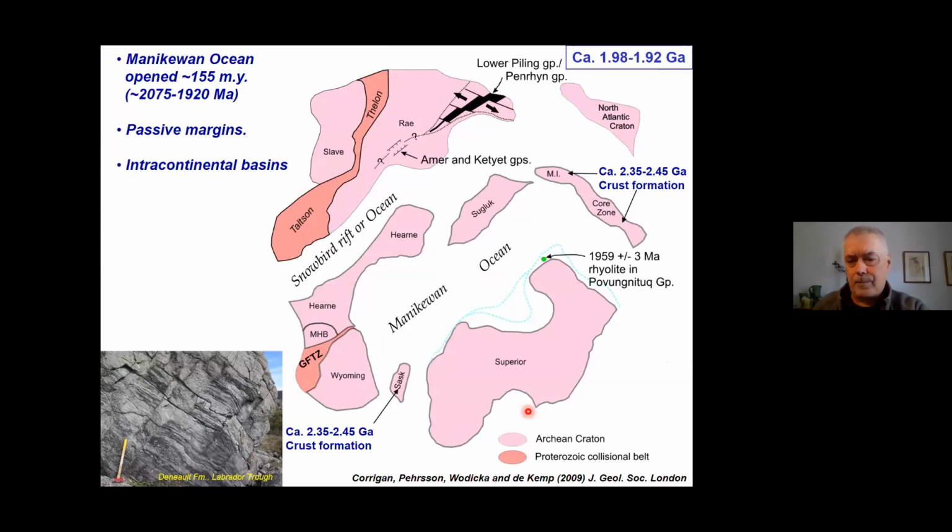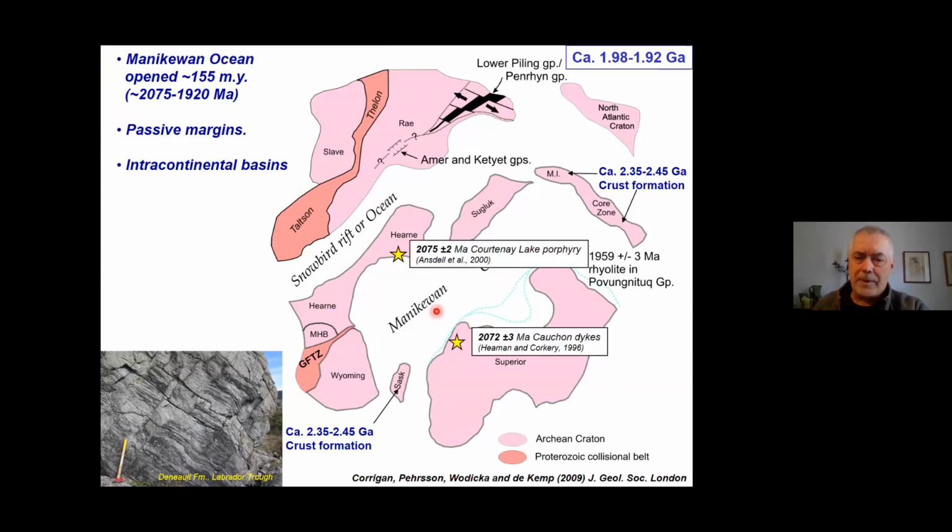Now, you had fragments of Archean continents breaking apart here, and formation of oceans, including the Manicouagan Ocean, and that is constrained by mafic dikes in the Wollaston Belt in Hearne here, and on the eastern margin of the Superior, the Cochrane dikes and Courtney volcanics, which many authors estimate as the opening of the Manicouagan Ocean at 2075. And the Manicouagan Ocean actually started to close at 1920. So if these numbers are good, it's 155 million years of opening of ocean, which is similar, but a bit shorter than today's Atlantic.